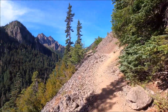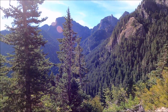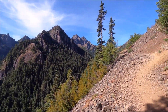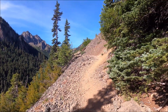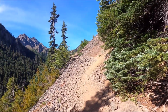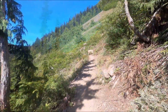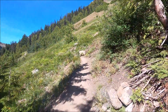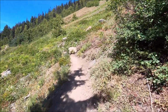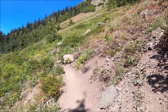It's about a 30% grade on this trail, so it's pretty steep. We've just been going very slowly, trying not to pant so that we can keep our sweat down and try not to get dehydrated. Entering another avalanche chute. Clear views all the way up there. Flowers.